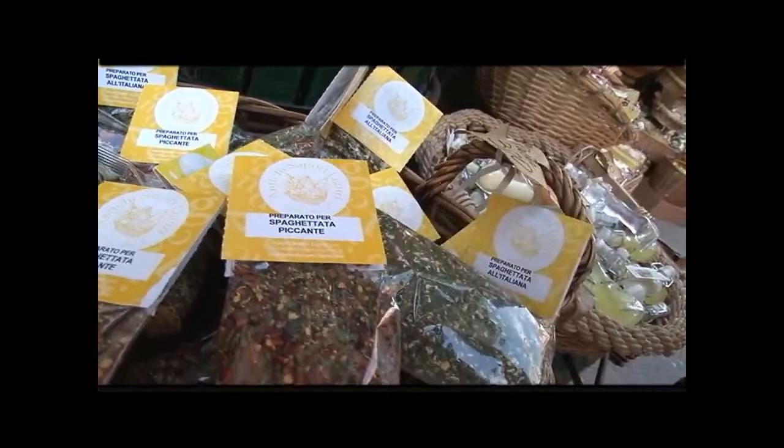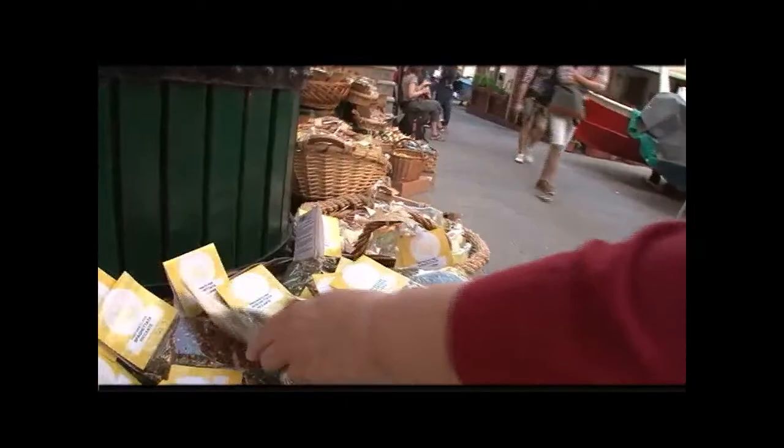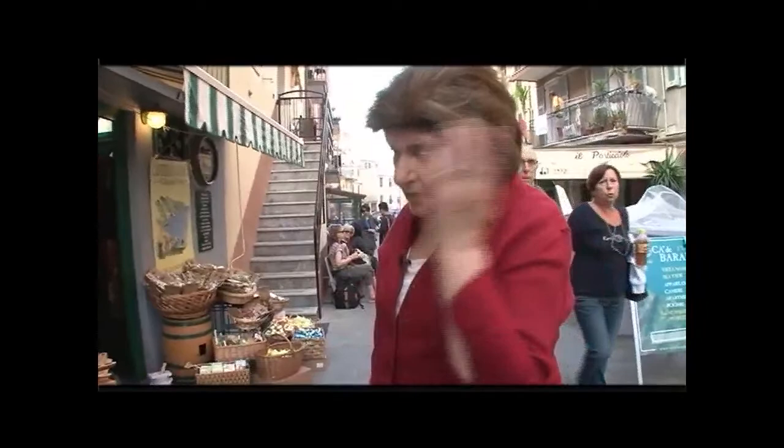So you would add these dried hot red pepper flakes. There's some nice looking spices here. You have to remember that, of course, Genoa, we're very close to Genoa, was a major port, one of the four maritime ports of Italy. And of course, spice trade came through there. So this makes a lot of sense. So I may come back and get some of that later.